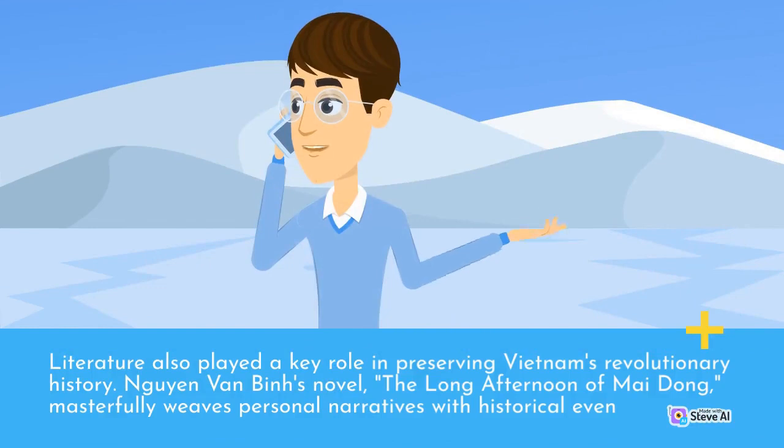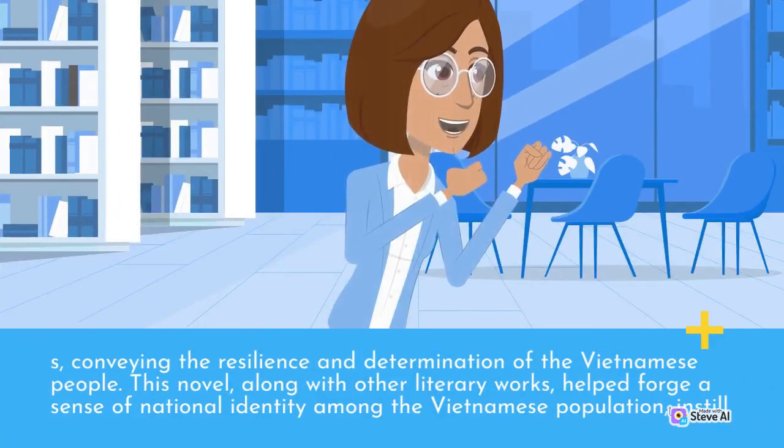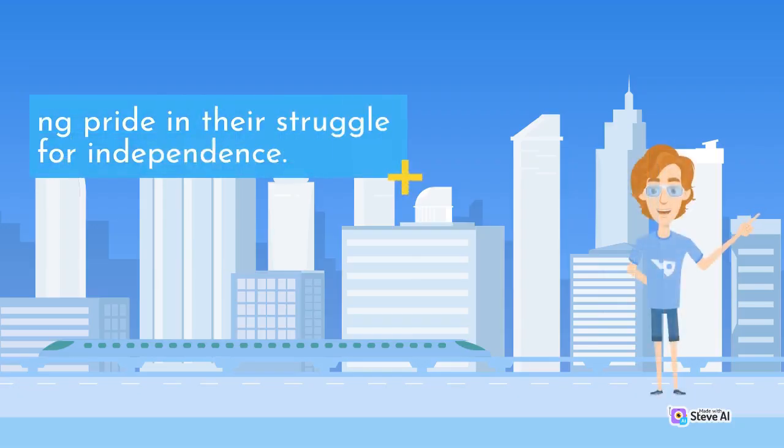Literature also played a key role in preserving Vietnam's revolutionary history. Nguyen Van Binh's novel, The Long Afternoon of My Dong, masterfully weaves personal narratives with historical events, conveying the resilience and determination of the Vietnamese people. This novel, along with other literary works, helped forge a sense of national identity among the Vietnamese population, instilling pride in their struggle for independence.